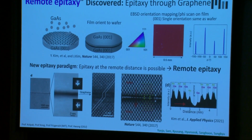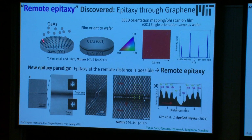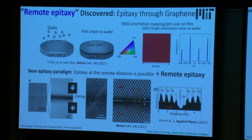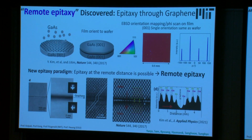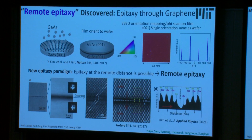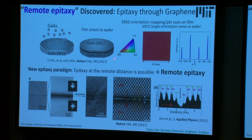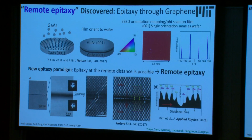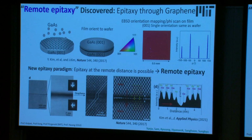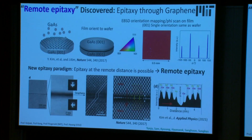First, we transfer monolayer graphene onto the gallium arsenide. Then we flow the atoms of gallium and arsenic in the epitaxy chamber at high temperature. Then we check the crystalline orientation of this gallium arsenide layer on top of graphene on gallium arsenide. Very surprisingly, we found that graphene doesn't do anything. We found that this is the case.